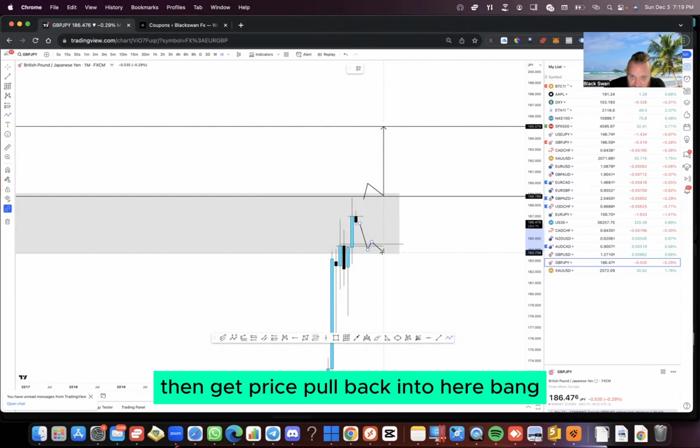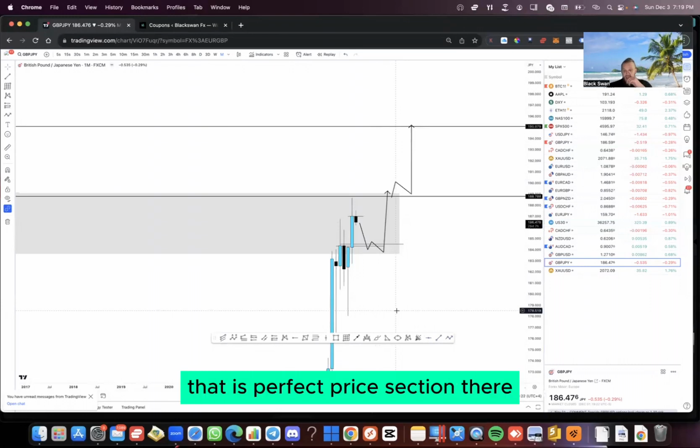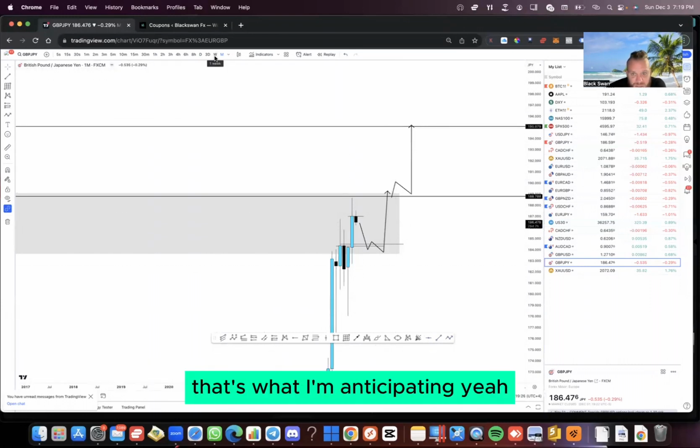We can get price pull back into here. Bang. Oh, beautiful. Even get break and retest continuation there. That's beautiful. That is perfect price action there if that happens. And that's what I want to see. That's what I'm anticipating. Yeah, price could continue up.